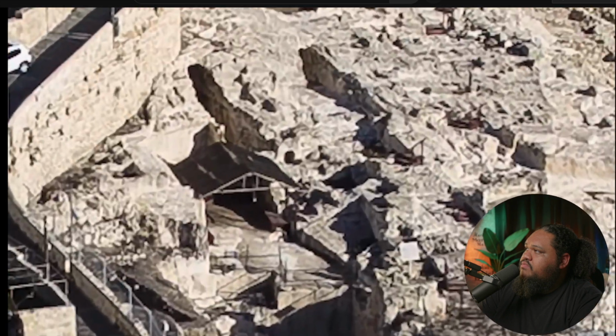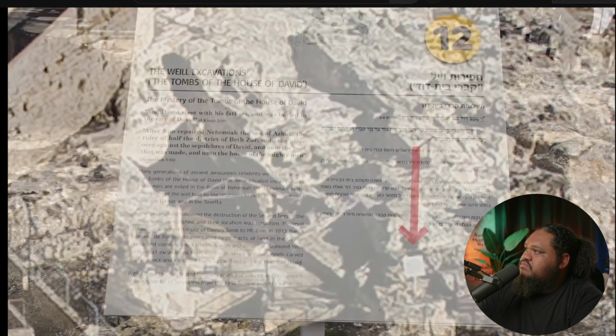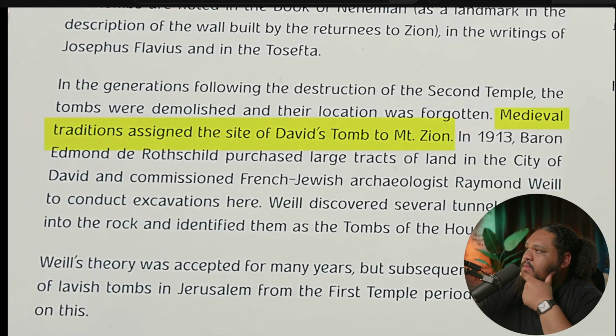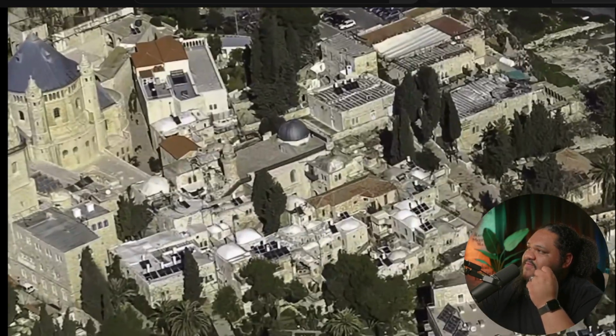In this area is a sign that the Park Service put up to give information. And so we'll use this information on the sign to guide us. The sign says, medieval traditions assign the site of David's tomb to Mount Zion, meaning the Western Hill. So it was a medieval tradition that started the understanding that King David's tomb is actually up there.